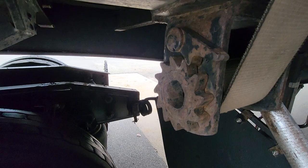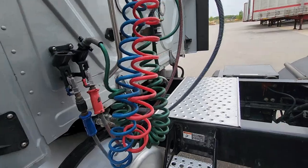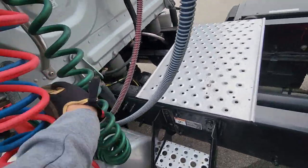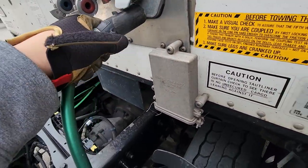Now that I've hooked up to the trailer, I have to go out and check everything, make sure everything on the trailer is okay, do the pre-trip inspection, check the straps, and let's go ahead and do that right now. First thing I'm doing is hooking up the power and the air lines. Should do it like this. Hopefully you can hear me.